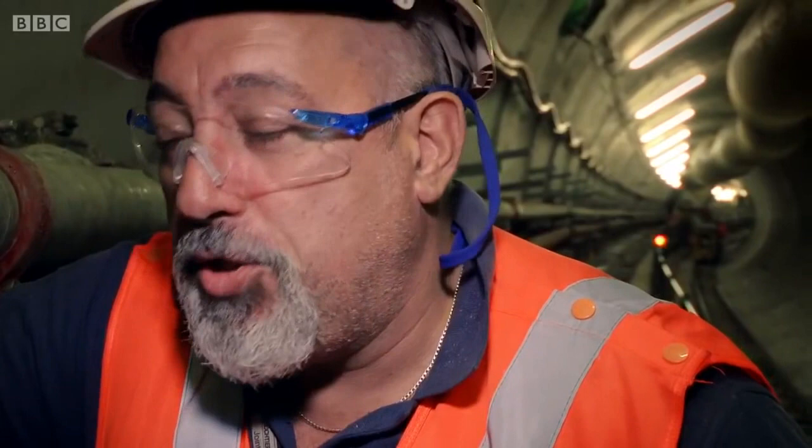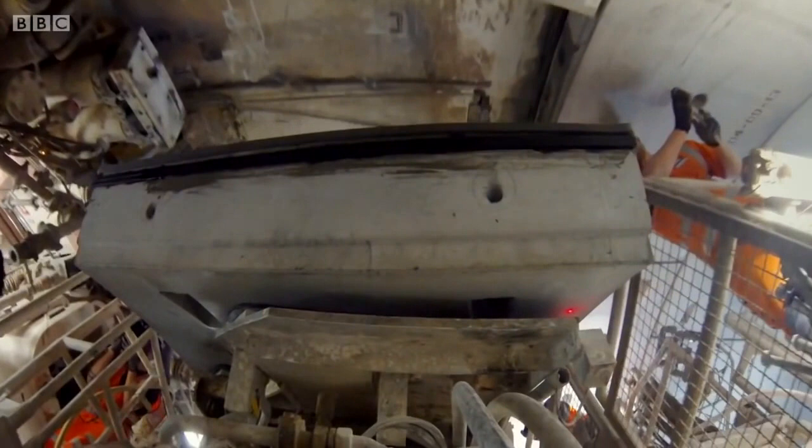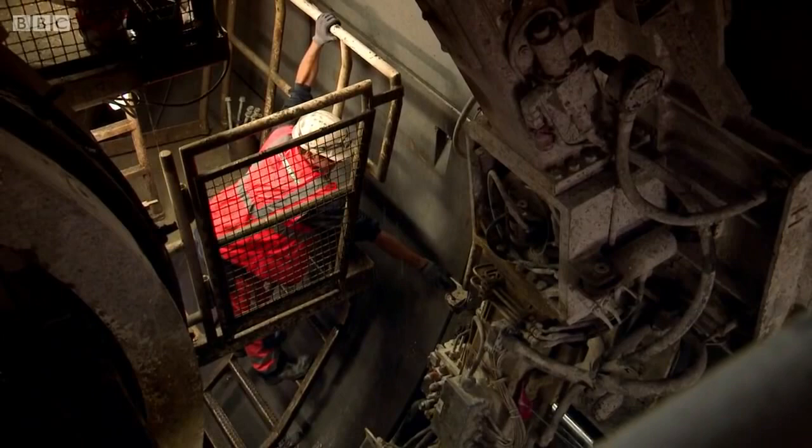But you do have a lot of heavy kit in close quarters. No such thing as a small hurt. You make a mistake on here, there's no such thing as a small error. The impact is quite severe, so you've got to get it right, yeah. It takes the driver and miner less than an hour to install each of the concrete rings that keep the water at bay.